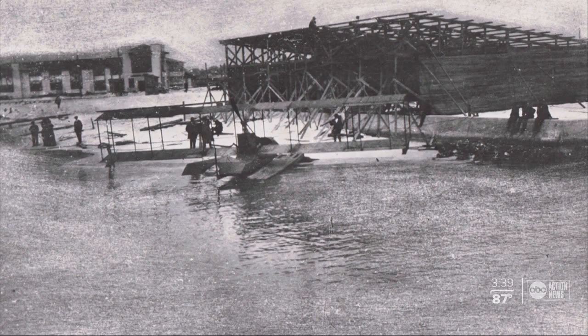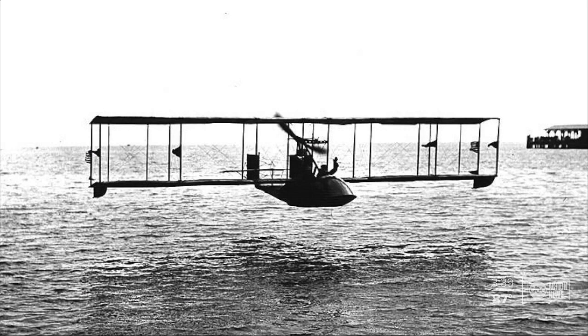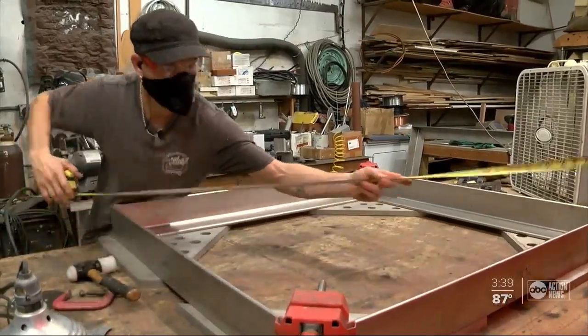The St. Petersburg to Tampa airboat line only lasted 3 months, but during that time, they flew close to 1,000 passengers back and forth across the bay. It was the beginning of commercial aviation, commercial airlines in the world. In St. Pete, Robert Boyd, ABC Action News.